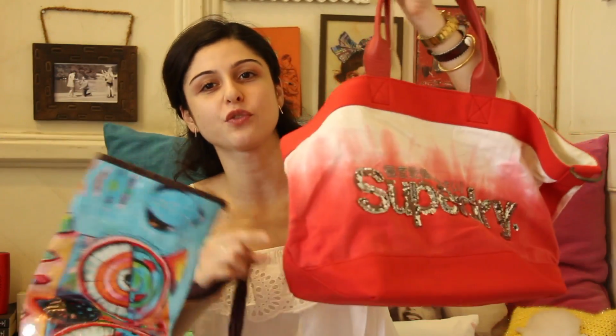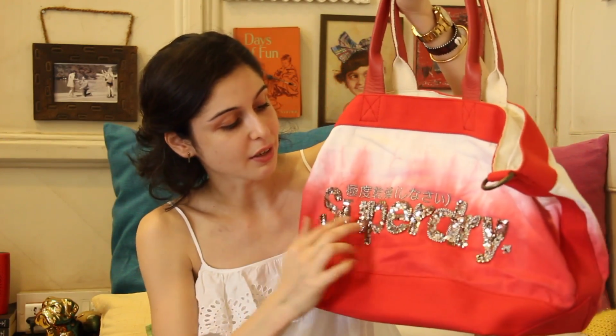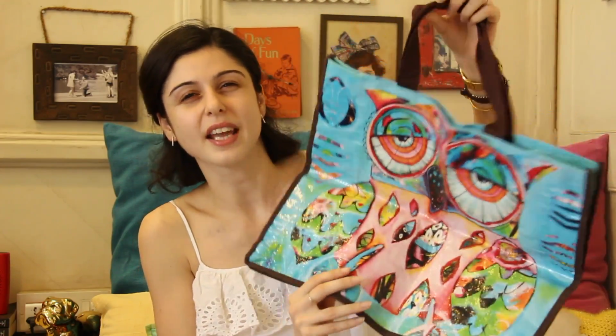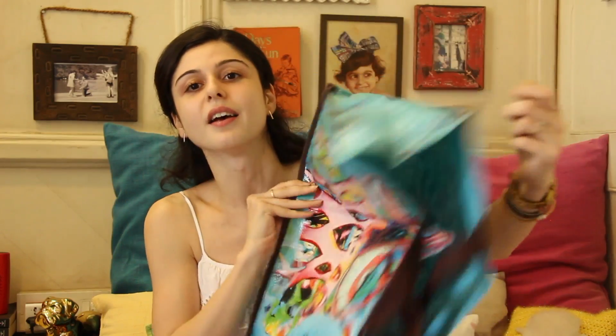Then obviously you're going to need a nice summery fun beach bag. I have two here. This one is from Superdry, which is red and vibrant, with this written in sequins and beadwork, which is kind of fun. It's big and it can hold a lot of stuff, so it's great for the pool, for the beach, stuff like that. And then I have this one, my trusty old owl that I take everywhere. What I love about these kind of bags is you can just fold them and put them into anything, and they're really light to carry. They're huge, so you can stuff it with all your beach supplies and things like that. And it's waterproof, so things won't get wet as well.